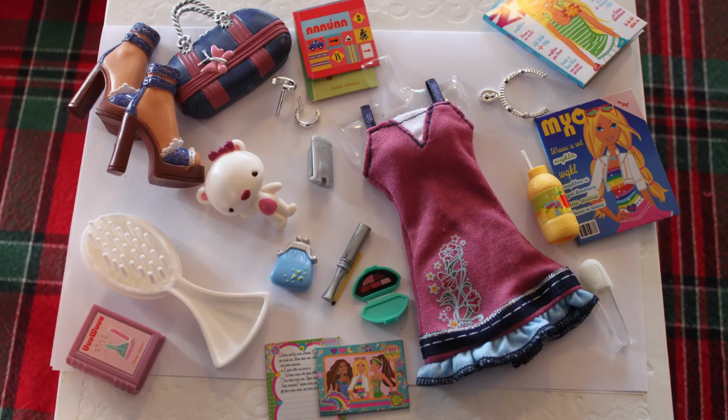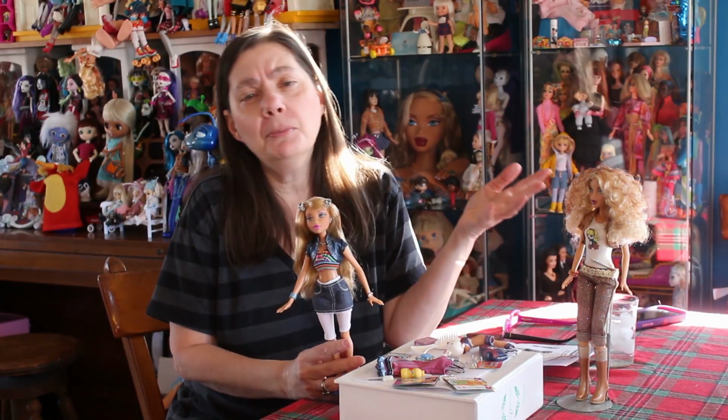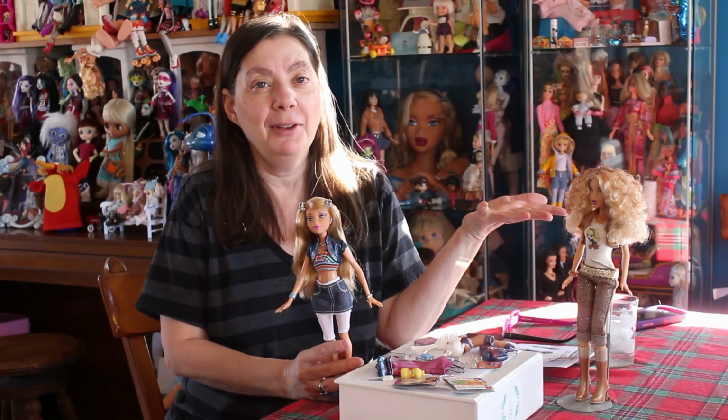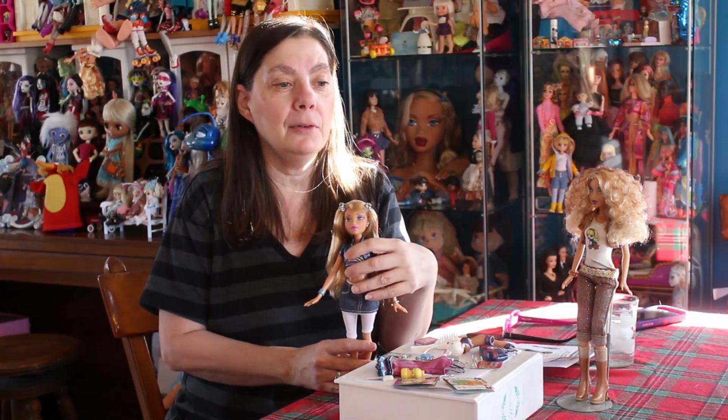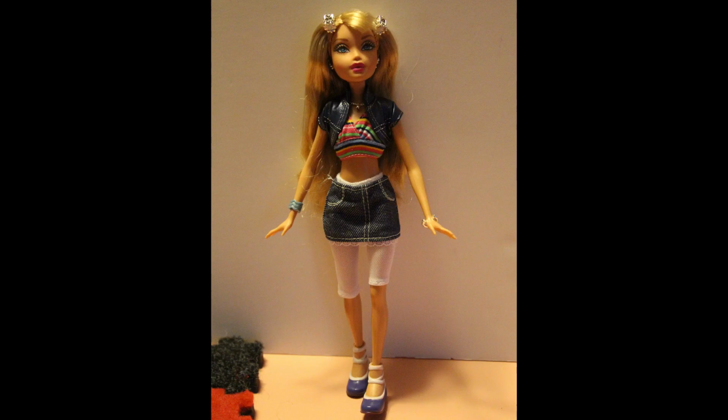But the one thing I love about My Scenes is they come with a lot of stuff. A lot of things: shoes, earrings, wallets, phones, clothes, makeup, pretend makeup. I mean, all this really cool stuff that, if you wanted to make some kind of a diorama, you've got a lot of really cool things to work with.